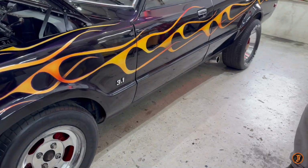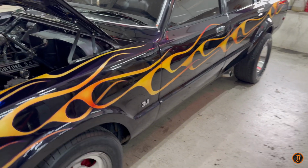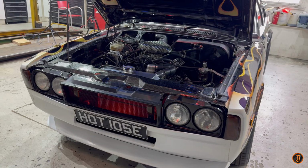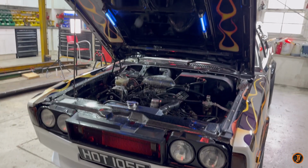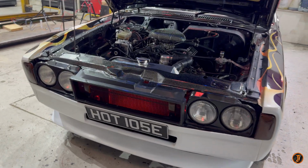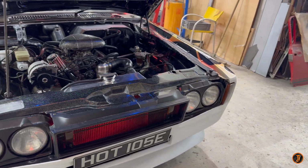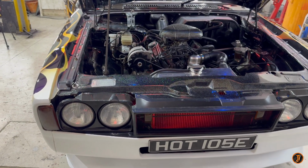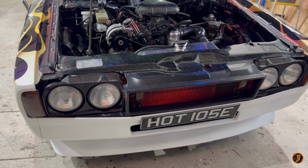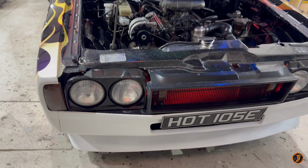It's an Escort 1.3, spun around. It's a 1.3 Escort, but turned around to 3.1. And when we look at the front of the car, obviously you've got the lighting, which I love. That was for Halloween, wasn't it? But the headlights are from a Ford Capri. They're late Mark III Capri lights. And the actual housings they're sitting in are Capri as well. So the whole light is Ford Capri there.